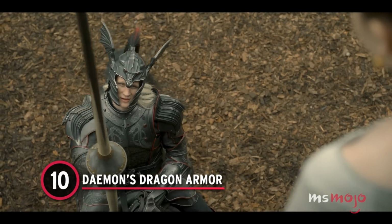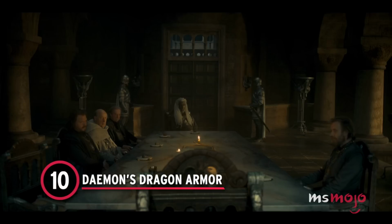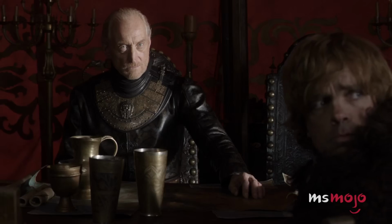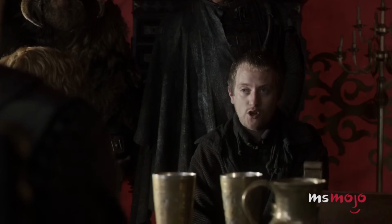Number 10. Daemon's Dragon Armor. It's not just the women of Westeros who can boast epic outfits. Even functional clothing such as armor can give us a clue to individual personality traits and allegiances.